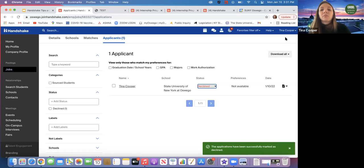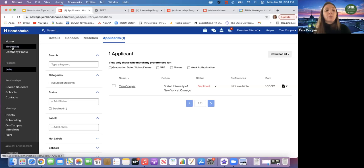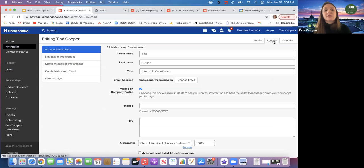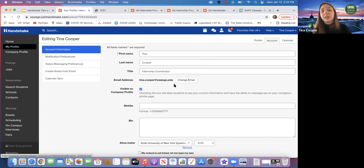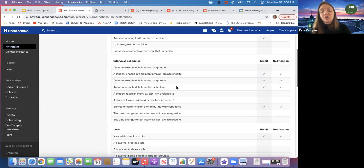All right. So how do you do this? When you're in your profile and you click on your name, and at any point in time, it doesn't matter what page you're on in your profile, you're going to see right here that your name's always going to be at the top right-hand corner. So you click that and you go to your user settings. All right. So your account information, you can update your account information at any point in time. Your notification preferences, that's another really great area if you want to update your notification preferences.